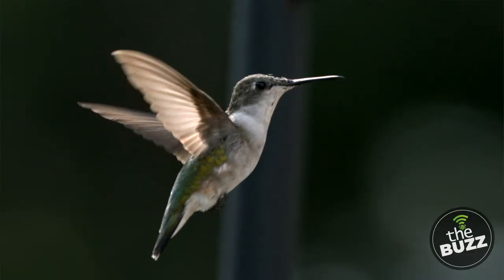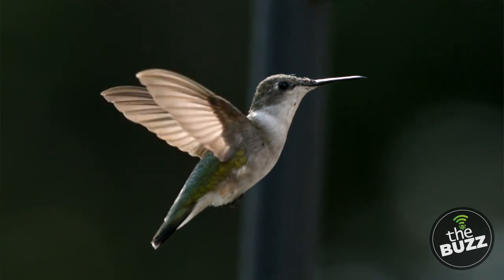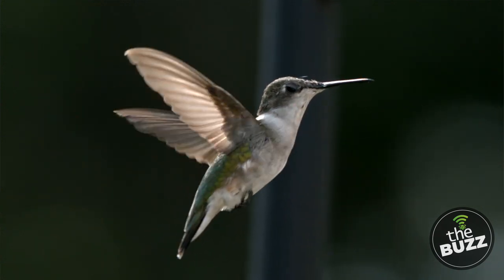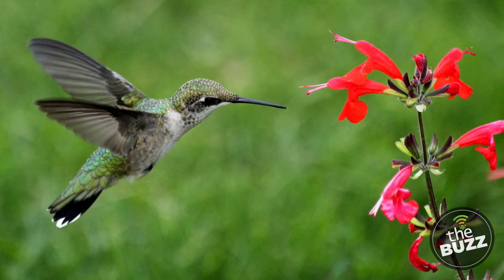And they're hungry. Their heart pumps 1,200 times per minute, while their wings beat 70 times per second. To keep up with their fast lifestyle, they have to eat about every 10 to 15 minutes, visiting 1,000 to 2,000 flowers per day, eating about half the amount of their weight. Added bonus is that all those flowers are getting pollinated.